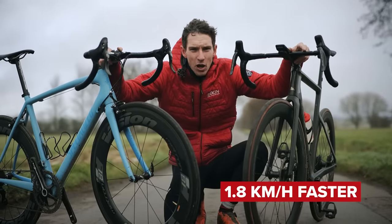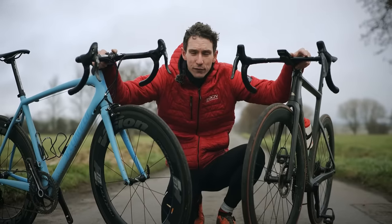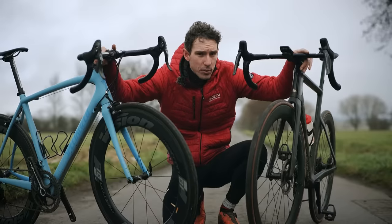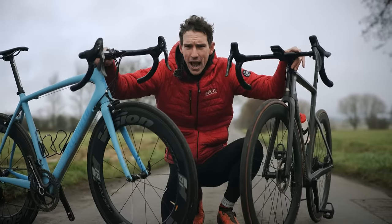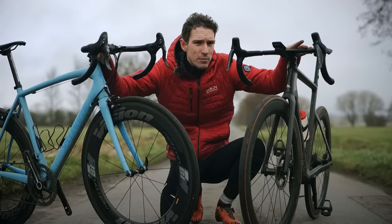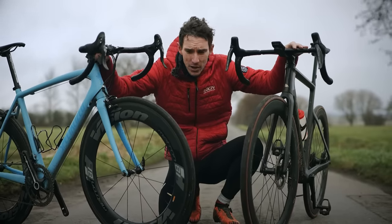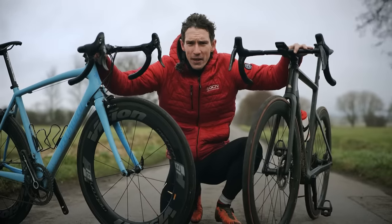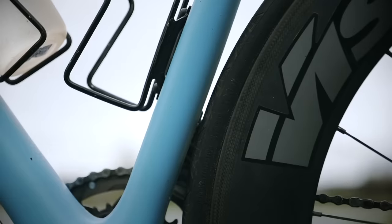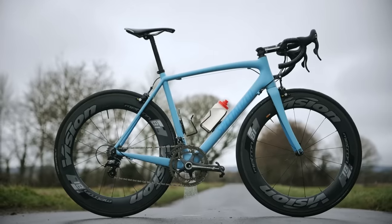Of course, we can't directly compare because it's a different day, it was a different course, different weather, but it gives us something to chew on. Surprise, surprise, deep section wheels make a bike faster, and then, I'm assuming, that my slightly wider hand position also made me slower on my Canyon Aeroad. So, great news for a lot of people out there is that if you've got a non-aero optimized bike, you can of course optimize it further by changing your position and sticking more aero bits on there.